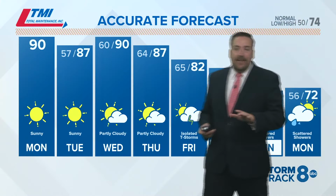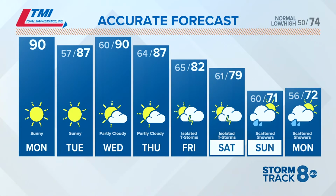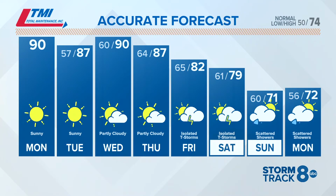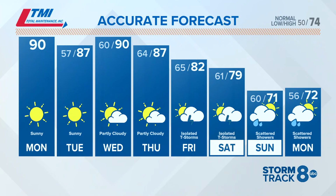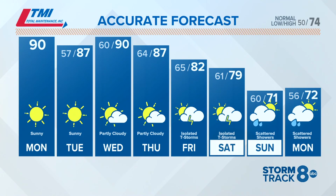Here's where we go for the next 8 days. A lot of heat left to go. It looks like we'll keep the heat around through at least Thursday, and then we'll cool it down by the weekend, also introducing a couple of isolated showers and thunderstorms. It's not going to be an all-day rain, so don't cancel all outdoor plans, at least for the weekend. But there's a decent shot that will cool things back down by about a week from today.